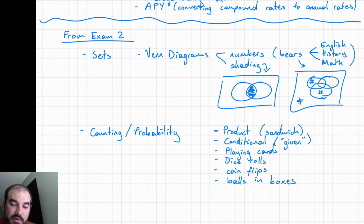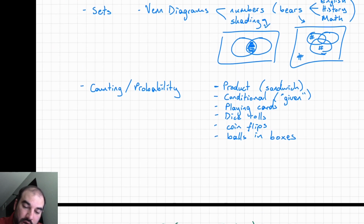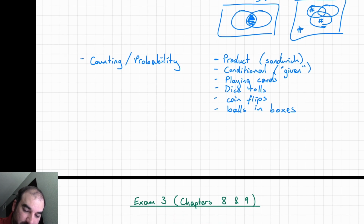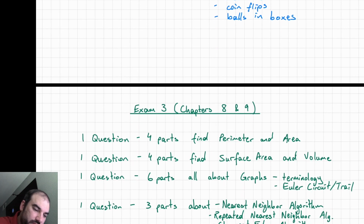Other than that, we had coin flips, which were 50-50, dice rolls, where you can roll 2 dice and look at the sum of the dice that are rolled, or we can pull playing cards from a deck of playing cards. So make sure you know the composition of a deck of cards, how many suits there are, how many cards of each suit, and so on. So make sure you know those specific things from the counting and probability section.